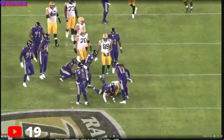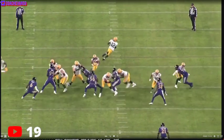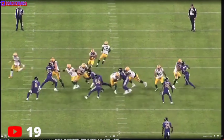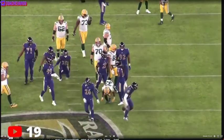That's a loss. Queen get back in there and try to make the, where Queen come from? Let's see where Queen come from. Queen bit on the jet sweep motion. But you gotta respect it. But good job, good effort to get back in on the play though.